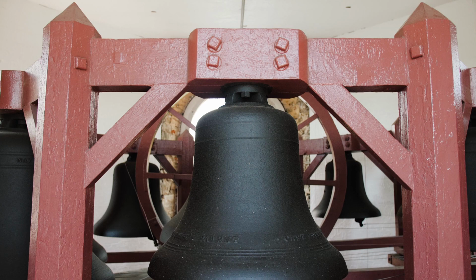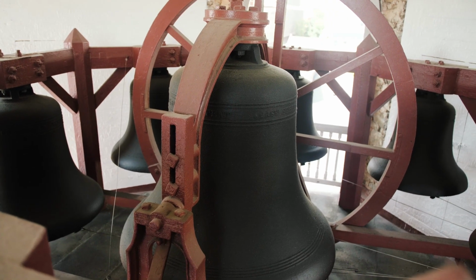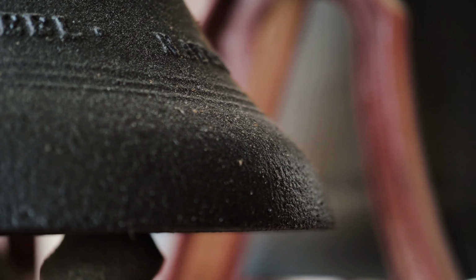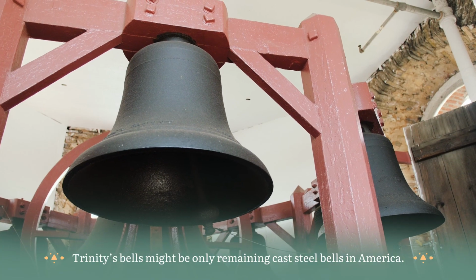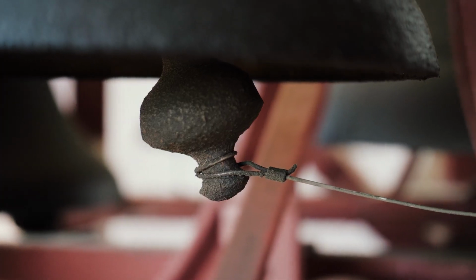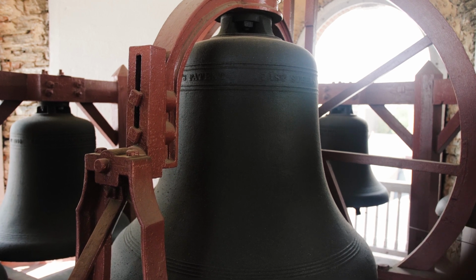Throughout its history, Trinity has had a series of bells. Currently in the bell tower, you will find a set of 9 bells, 8 of which were crafted in Sheffield, England in 1853. These 8 bells are of cast steel, perhaps the only remaining cast steel bells in the country. They are in the key of E, and each weigh over 7,000 pounds.